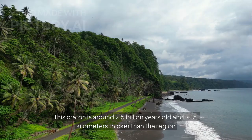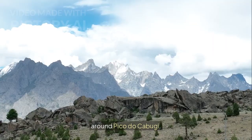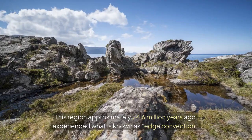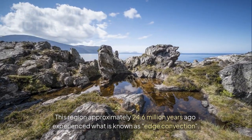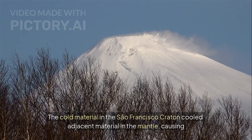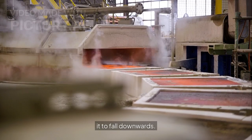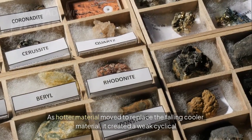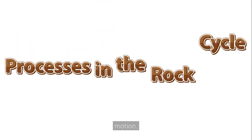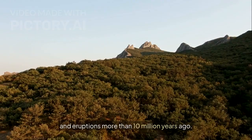Edge convection. This craton is around 2.5 billion years old and is 15 kilometers thicker than the region around Pico do Cabugi. This region approximately 24.6 million years ago experienced what is known as edge convection. The cold material in the São Francisco craton cooled adjacent material in the mantle, causing it to fall downwards. As hotter material moved to replace the falling cooler material, it created a weak cyclical motion. This motion allowed for molten rock to intrude into the crust and produce a series of intrusions and eruptions more than 10 million years ago.